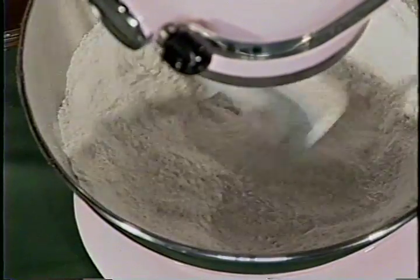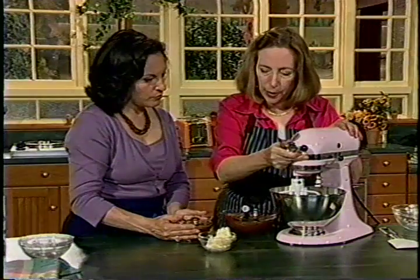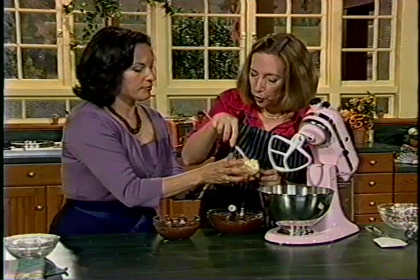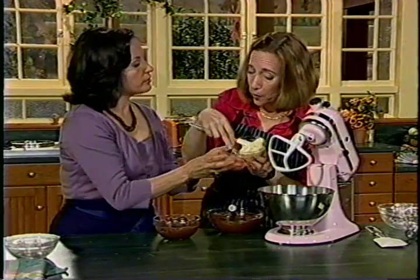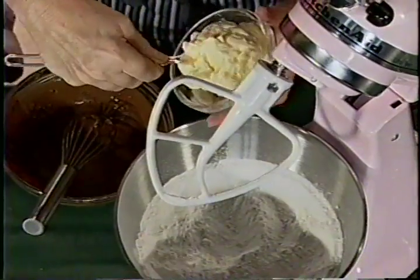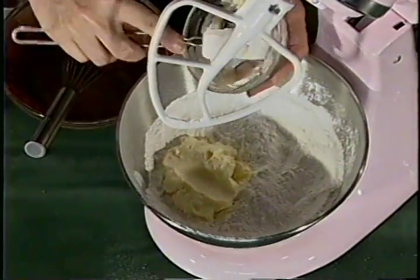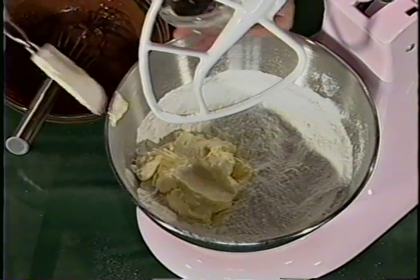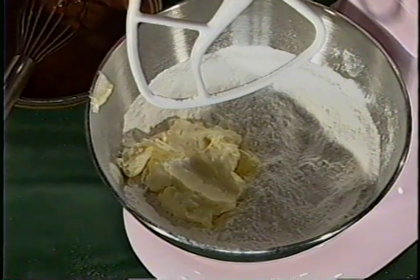And now, as soon as it's mixed together, we're going to add, what would you like first? The butter. And the butter should be squishable. Oh, look how soft that is. But not too soft, because otherwise it would be oily. The main thing is, oops. It's okay. We didn't lose much. The main thing is that it's slightly softened, so it will mix in well.